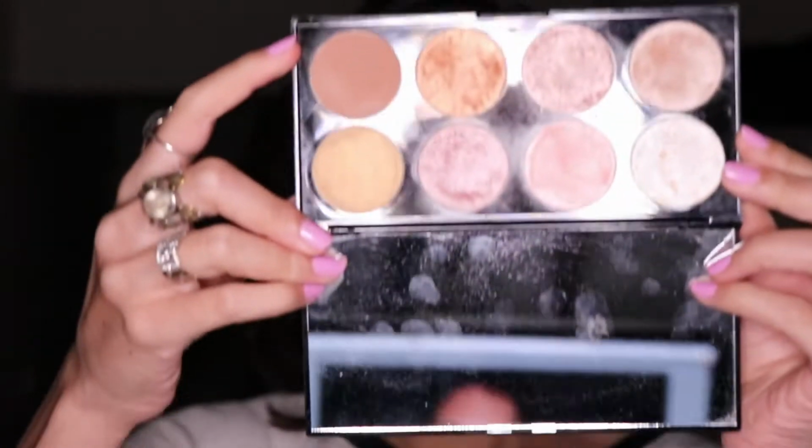The next thing that I have with me are a couple of blush palettes. This is from the Ultra Blush palette collection by Makeup Revolution. Now the first one that I have is the Golden Sugar palette, but I wouldn't say that these are blushes. I would say this is more of a highlighter palette, and it has one bronzer on the top.